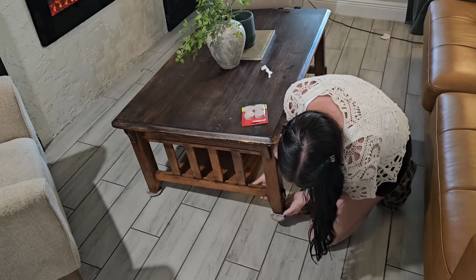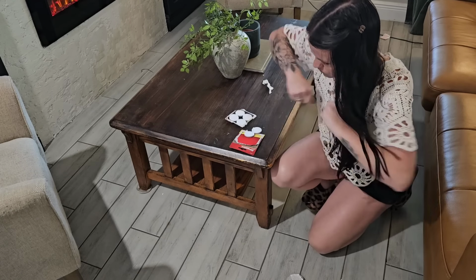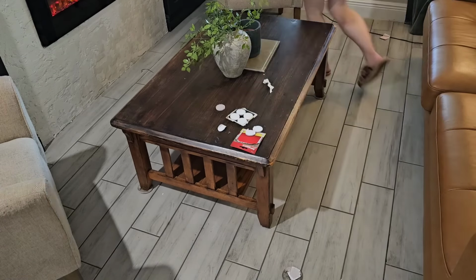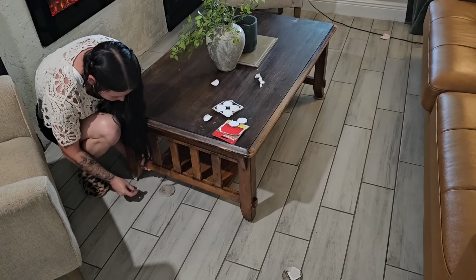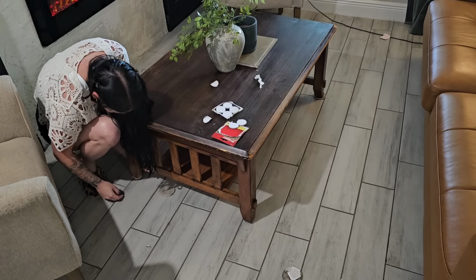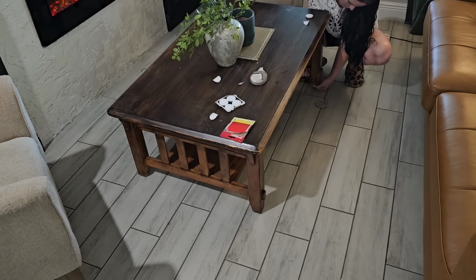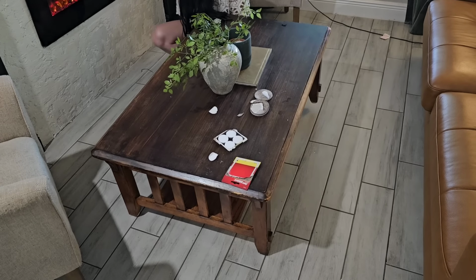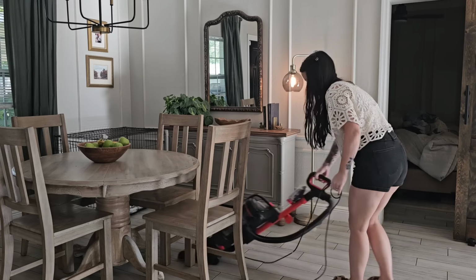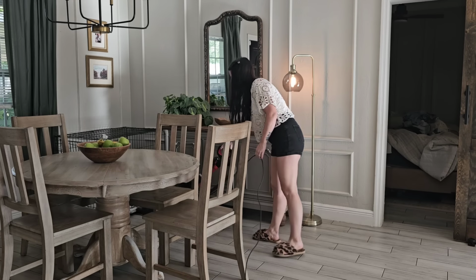But then I worked on adding our smoke detectors and then switching out the little furniture sliders underneath the coffee table since the old ones were disgusting. So worked on that, and then I'm going to vacuum the floors just because of moving everything around. There's a lot of dust and everything going on. So I wanted to get a good vacuum done, and then I'll show you guys an overview of how everything turned out.